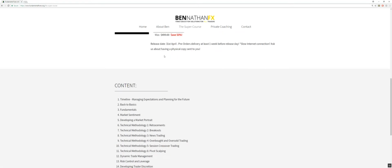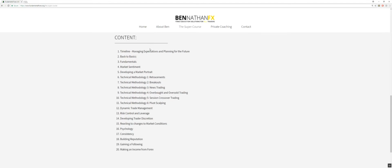So in terms of the content covered, the first section, you've got a timeline. It's all about managing expectations and also about planning for the future. It's no good just to have a course and to go through it and just hope for the best. You've got to have a set plan. So you've got a full 18-month timeline and goals to stick to get you to where you want to be.